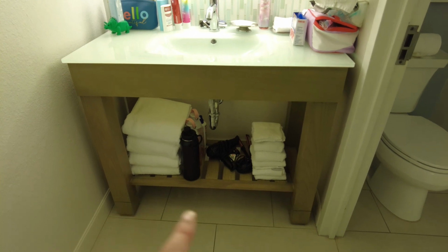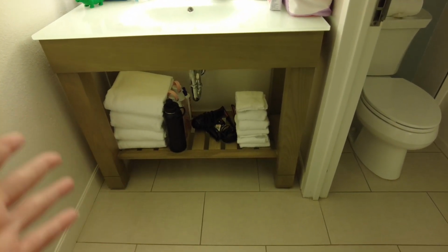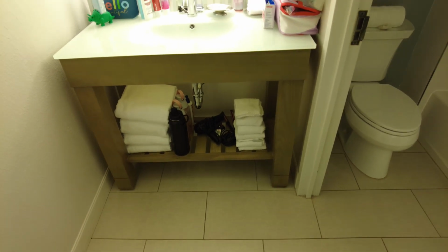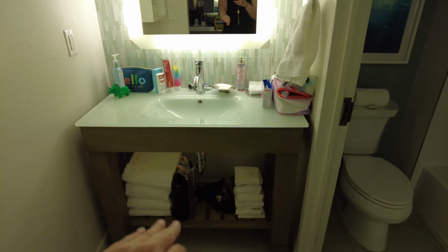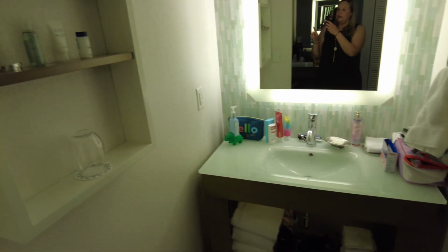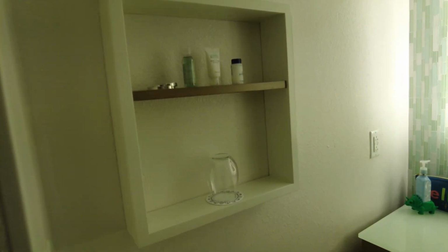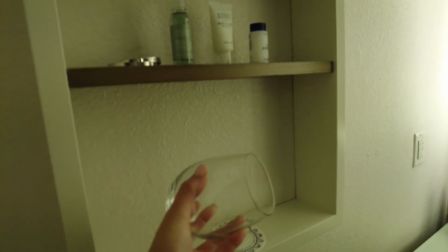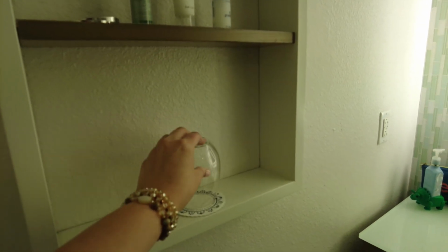So in addition to the towels that the hotel has provided, you can see that we've got hair dryers, straighteners, extra water bottles, products, things like that. So all of this stuff that's up here on the counter would easily fit underneath here and would be kept out of the way. The hotel does have this medicine shelf here, so you've got your glasses, really nice glassware. So you just have to kind of be careful because it's up here on a shelf.